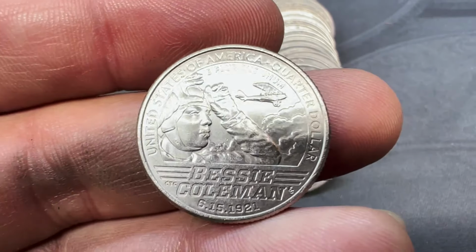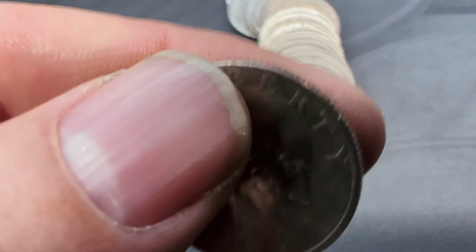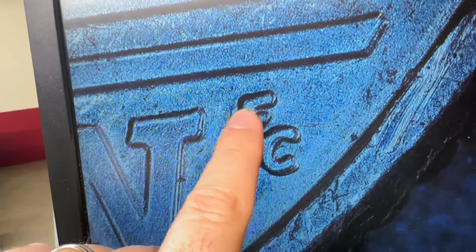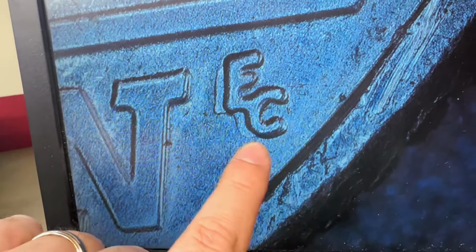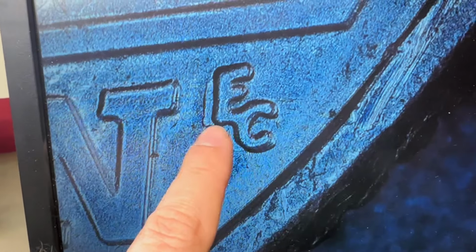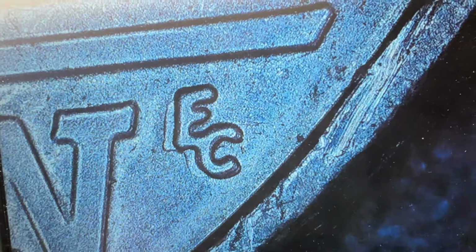Of course, I've already seen it because you've got to put this one under the microscope to see it. But this is the 2023 Bessie Coleman quarter, and this is the Incuse error, and I found this one very, very early when this coin was released. You can see here we've got doubling in the EC letters. Now, it's Incuse because these are pressed down into the planchet, and we've actually got a ghosted set of ECs in here, and this thing can present itself a lot of different ways. Sometimes you can see it in triplicate. Sometimes the EC is way, way out here. That one's actually worth much more money than this one. But this was a pretty good example, so I wanted to make sure that you guys got to see it.